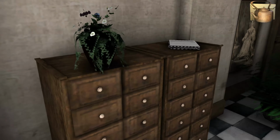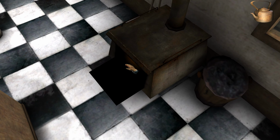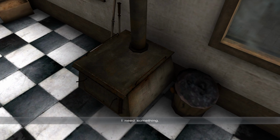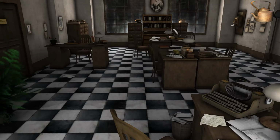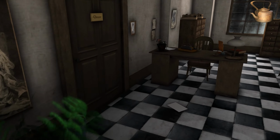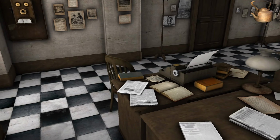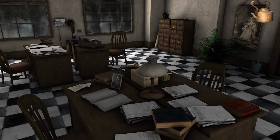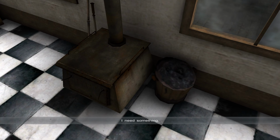Oh, I need a teapot. Where's the tea? There it is. Yeah, I thought that was putting on at the same time. Oh, right, water. Because it's an empty teapot. So, where is the water? Oh, is that it? Water. Okay.